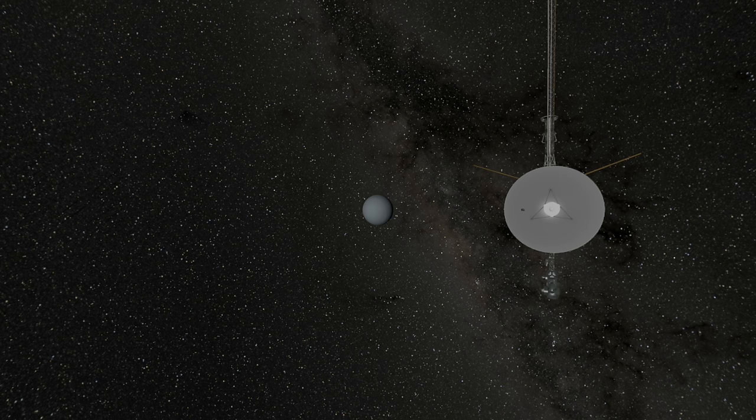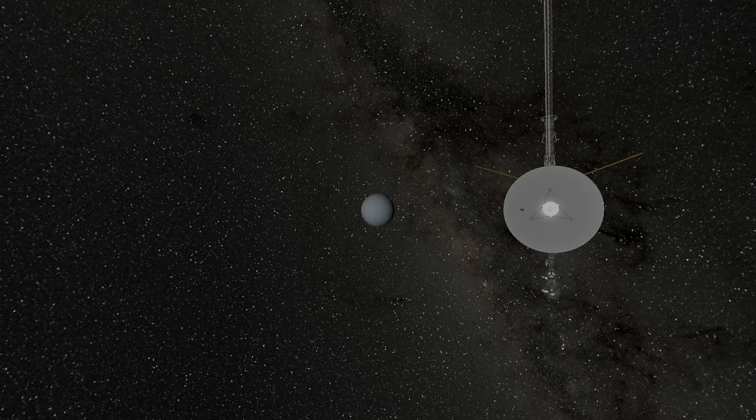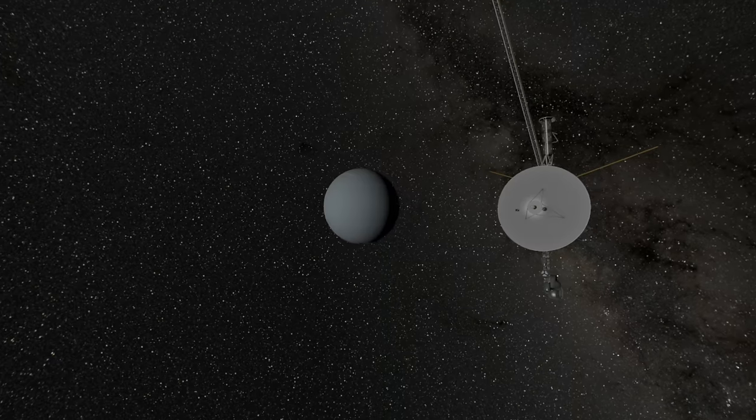In January 1986, Voyager 2 encountered Uranus. At 3 billion kilometers away from the Sun, sunlight takes 2 hours and 46 minutes to reach Uranus.